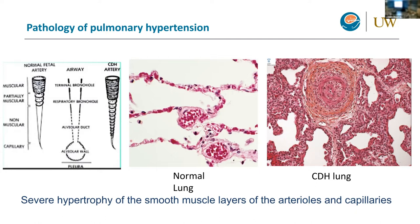Not only do these vessels have very thick medial walls, but the actual responses to normal mediators of vasoconstriction are very dynamic and very skewed. These vessels have really profound responses to hypoxia and acidosis in a way that normal vessels would not. This is why you can imagine you would get into a pulmonary hypertensive crisis that would be very hard to get out of.